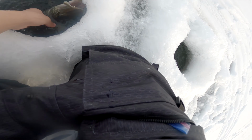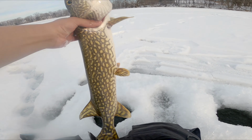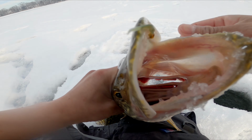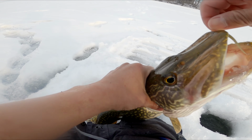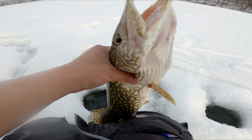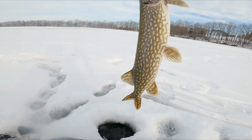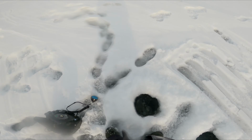Oh. It's a pretty big pike through the ice, guys. He freaking ate the ice jig, bro. I was just catching tons of bluegills and this guy comes around and says, what's up? Let me ruin your party. Nice little pike. Nice. Go back home, I guess.